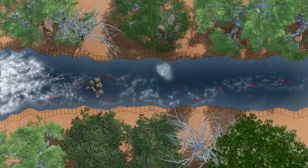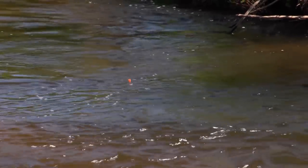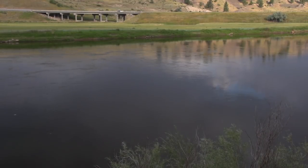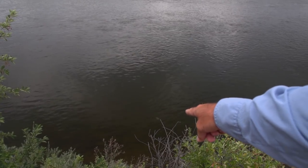Often the heads of pools will be found at the bend in a river, and if the water's very fast, most fish will be found on the inside of the bend. But if the water is slower, more fish will be found in the middle of the river or on the outside of the bend because that's where more food will be drifting.